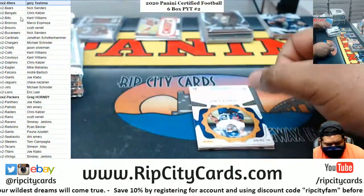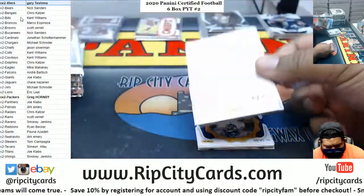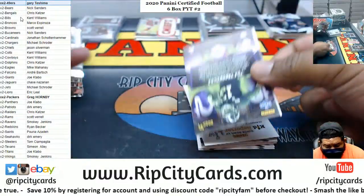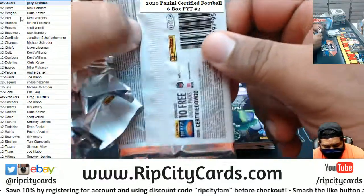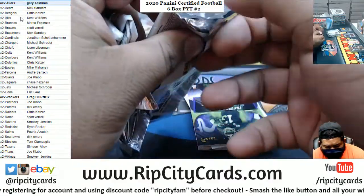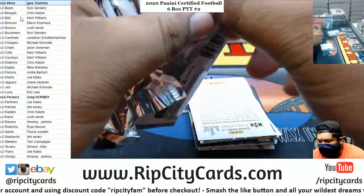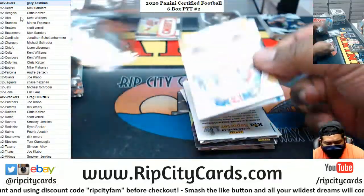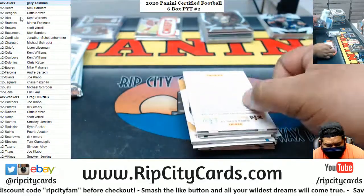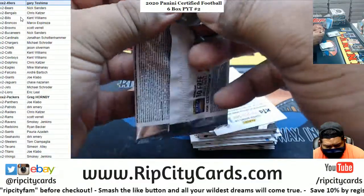All right, certified. We got to split the love up a little bit here. Plenty of people without a hit yet. Ooh, a Tua. I hope it's numbered. Aaron Jones is nice. I think the Packers won by like 3 touchdowns or something today.